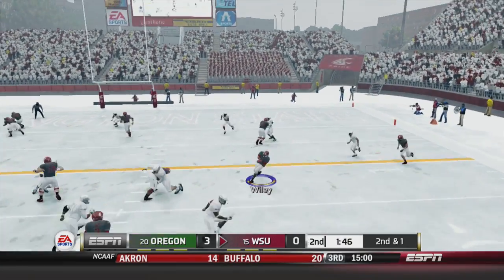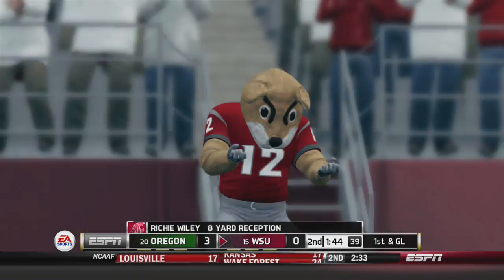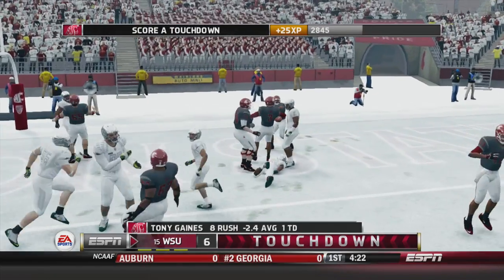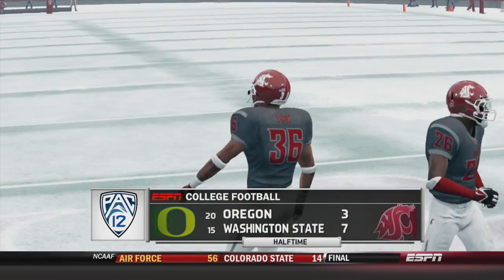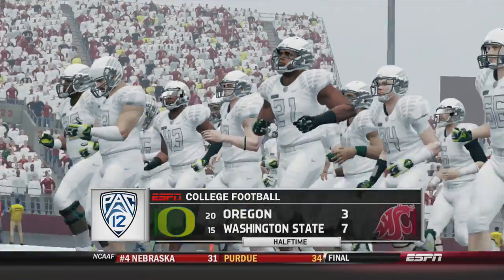A 4-wide set, setting up the screen pass for Richie Wiley. He breaks a couple tackles and is thrown down at the 2 or 3 yard line. We have a goal to go situation. On 2nd and goal, it's the read option, and that's what we need to do in the red zone. We have 2 basically power backs in our quarterback and running back, and we just have to take advantage of that. So a very low scoring first half. We'll see if either offense can bounce back in the second.